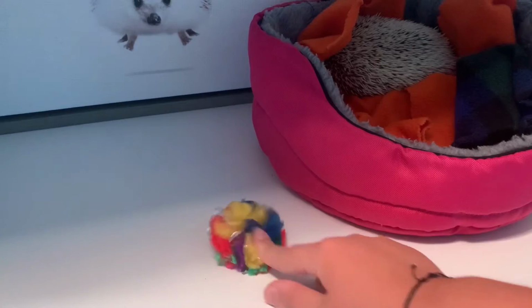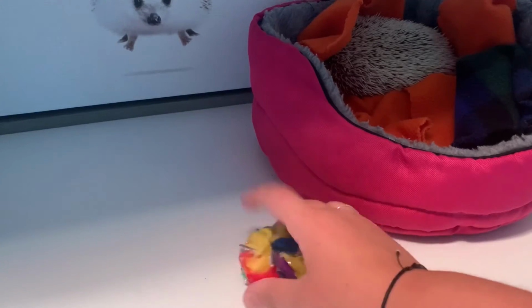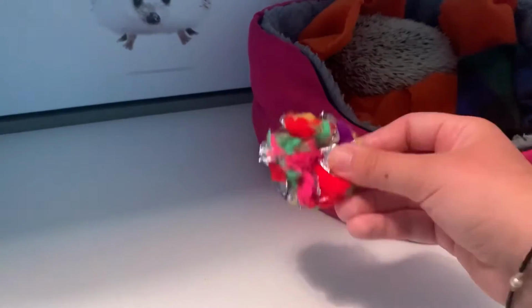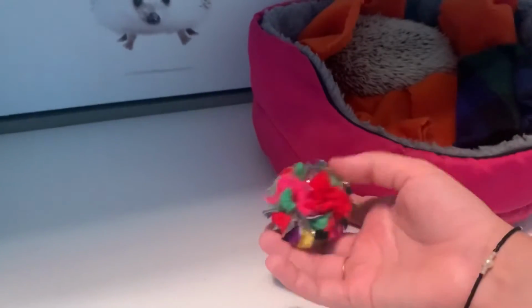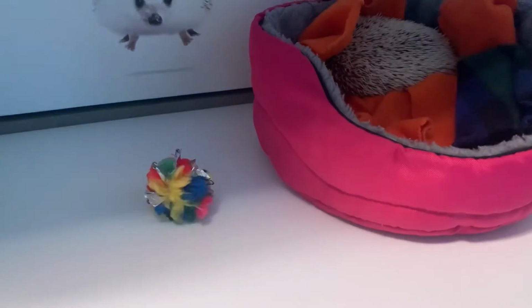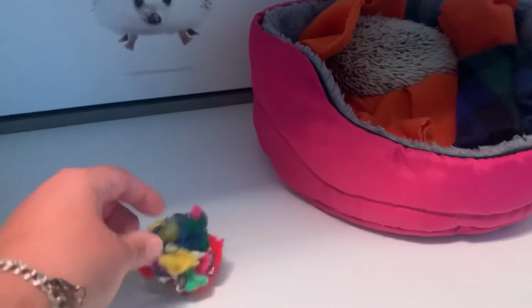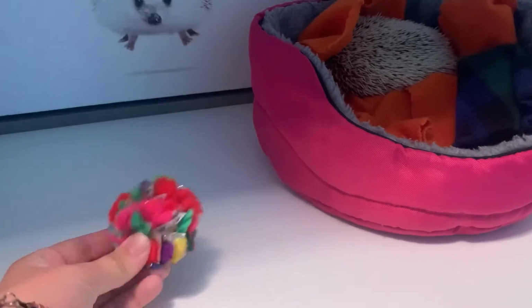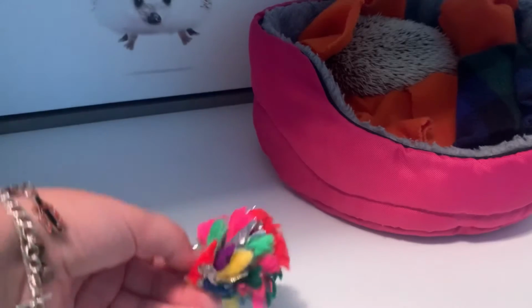I know a lot of other people's hedgehogs do too. I think it's probably the noise is what they like, but these are always a good option. And these are super cheap. These are a type of cat toy, actually, and you can find them at most pet stores for like 99 cents. A lot of what we use as hedgehog toys are actually cat toys. It just works out that way, that cats and hedgehogs like very similar things.